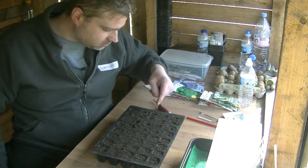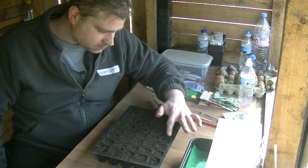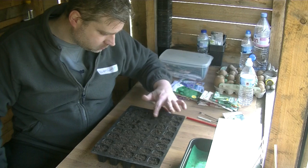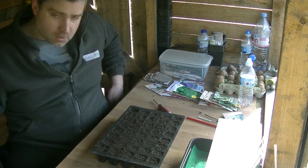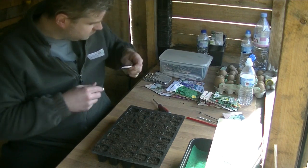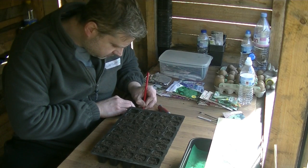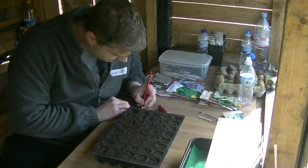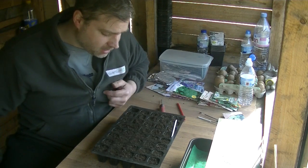So, all I'm going to do then is just cover them over. Don't forget to label them. Cabbage. Don't forget to put the date you sowed them on. Stick your tape label in, and then you want to water them.